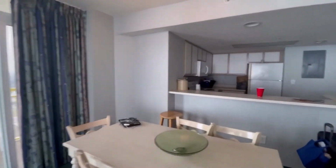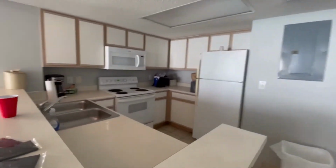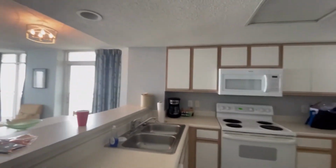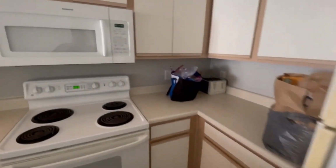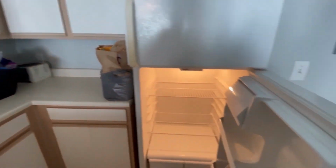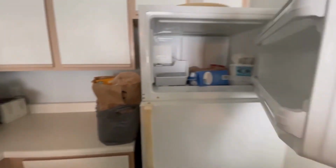Now let's tour finally our kitchen. Like the bathroom earlier, it could use a few more upgrades. It has all your standard appliances, your microwave, your stove, your dishwasher, and it actually comes with a coffee maker. There are a few pots and pans, and the refrigerator was definitely cleaned. Now this includes our stay here at BayWatch.